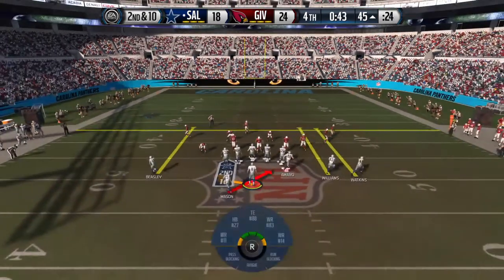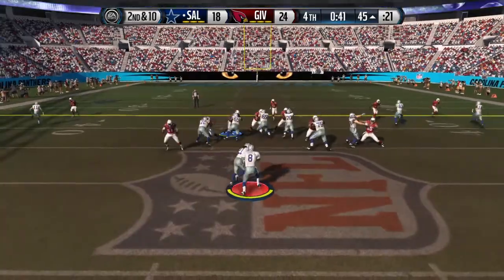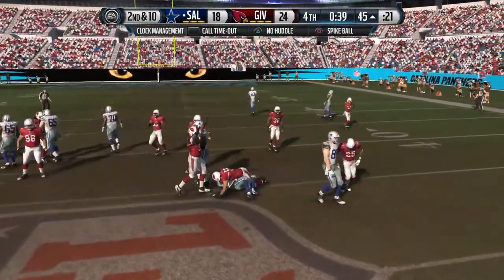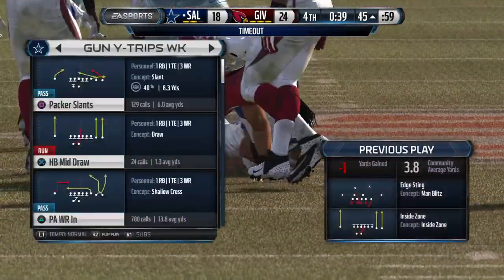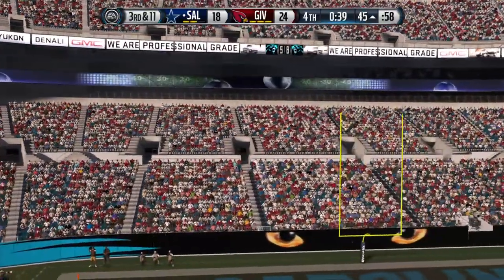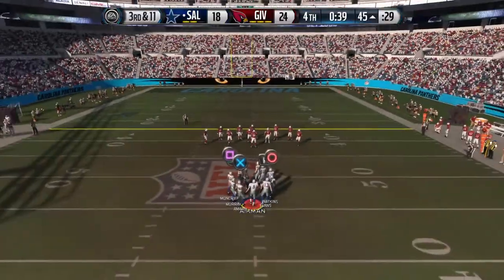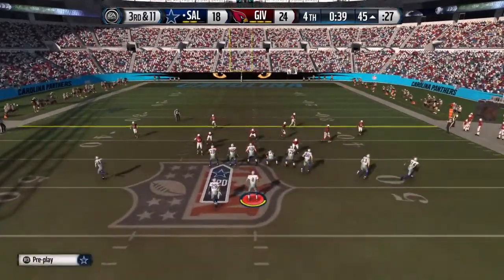Second down, late in the fourth quarter. Get ready. Second and 10. Handoff made. Taken down at the 45. The Cowboys call a timeout. Their first. On third and long, they'll be in four down territory here.